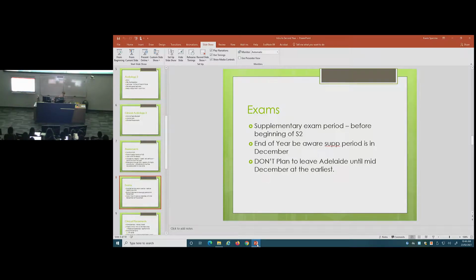Yes, so just another word on exams. There should be something on here, but I can't see anything for the lights. Oh, so I'm not tall enough, is that what it is?